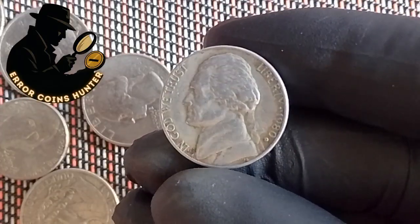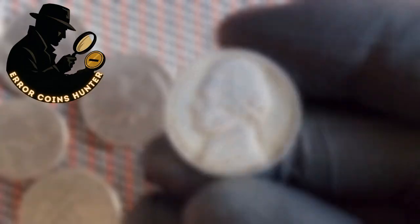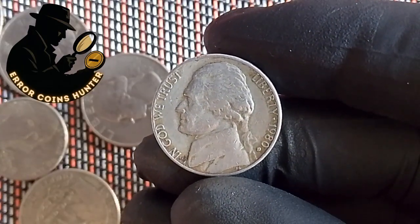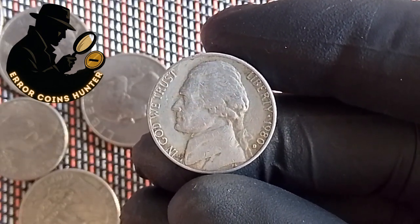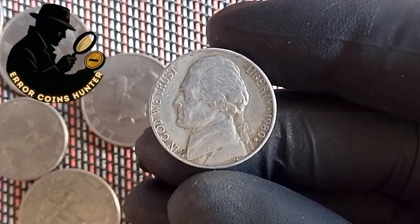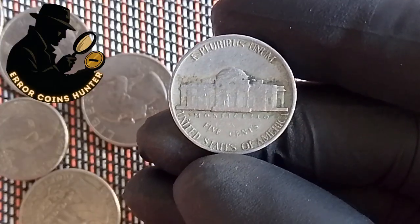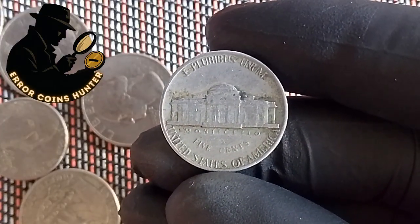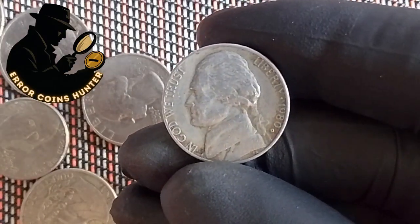$50 million for a 5-cent coin minted in 1980, a year that many people reading this remember personally, a time when Star Wars was still new, when personal computers were just beginning to appear in homes, when the internet didn't exist yet, and nickels from this year were being used to buy candy, make phone calls from payphones, and pay for arcade games, and now, impossibly, one of those nickels is worth enough money to buy a private island, a fleet of luxury cars, and retire multiple generations of your family in complete financial security.